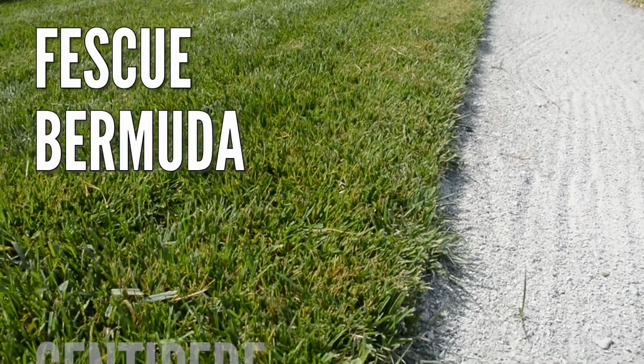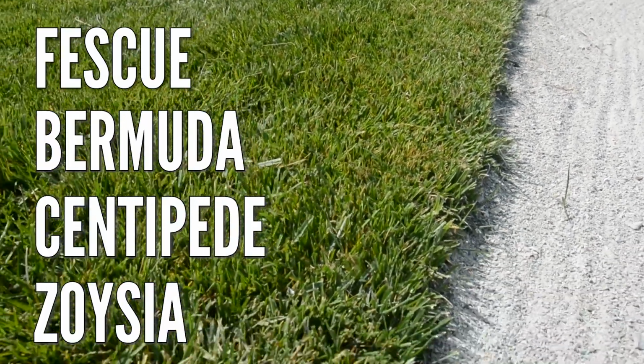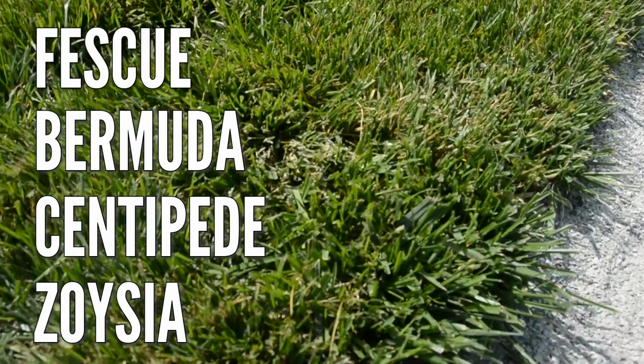We're going to talk about four main turf types that we grow in this particular area. Tall fescue, which is a cool season grass, and Bermuda, centipede, and zoysia, which are all three warm season grasses. One question we get asked is, how do we start our application process? And so we have to properly identify the turf type first.